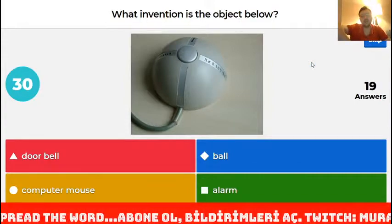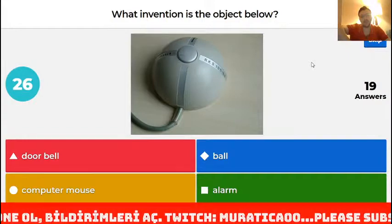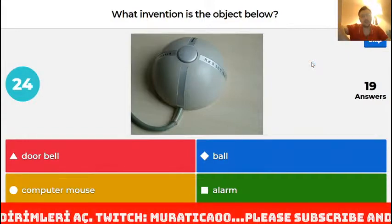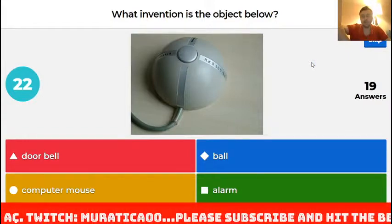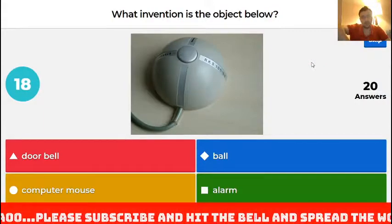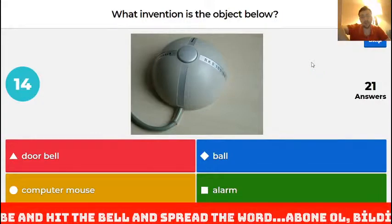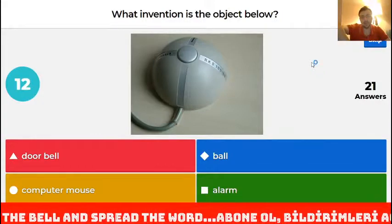Okay, what is it? So no answers in the chat room, please. It's a strict rule that you gotta obey. Otherwise, I'm gonna have to kick you out of the chat room, because it will be unfair for the others if you write the answer in the chat room.